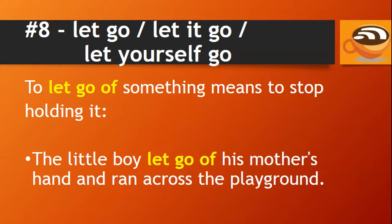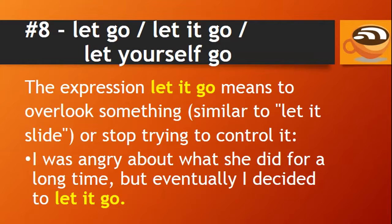Number 8. Let go, let it go, and let yourself go. To let go of something means to stop holding it. For example, the little boy let go of his mother's hand and ran across the playground. The expression let it go means to overlook something, similar to let it slide, or stop trying to control it. For example, I was angry about what she did for a long time, but eventually I decided to let it go.